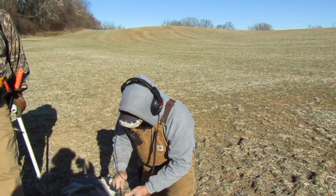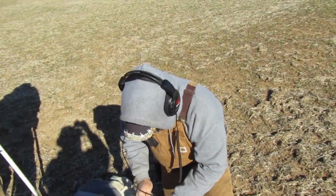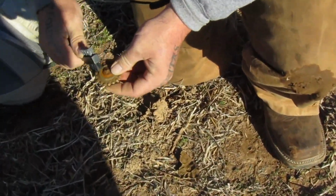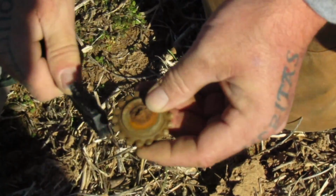It looks like a shank on the back. Yeah, that's what... Like something for a saddle or something? Yeah, that's possible.